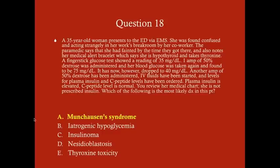And so this is not a mistake. This is Munchausen syndrome. She did this to get attention for some reason. So you need to know the difference between Munchausen syndrome and iatrogenic hypoglycemia. USMLE may throw that at you. They'll expect you to know that iatrogenic hypoglycemia is a mistake.